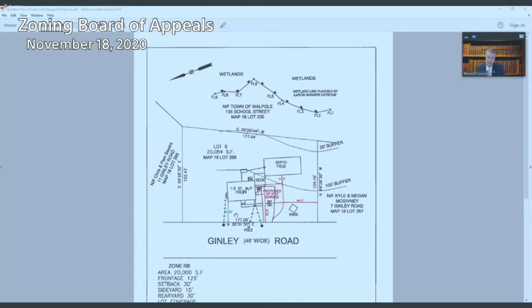The next criteria would be that a literal enforcement of the bylaw would involve substantial hardship. In this case, the applicant would have to move the septic field, which would be back towards the wetlands, down the slope, which would probably require some fill, which the Conservation Commission may not even grant. So that would add substantially to the cost of the project. And I believe that additional cost to the applicant would pose a substantial hardship and meet that criteria.